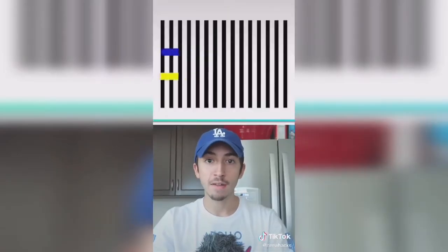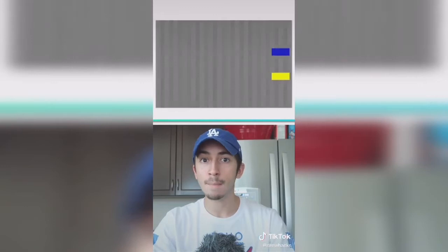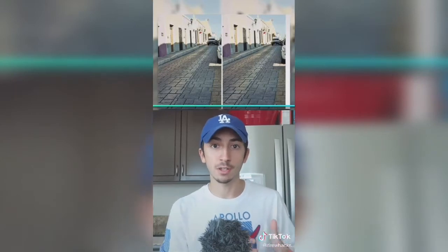These two boxes are traveling at the exact same speed without stopping. The black bars make it seem like both boxes are periodically pausing, but look what happens when the background turns gray. These two photos are the exact same image side by side, but for whatever reason, our brains make it seem like the left image is angled differently than the right.